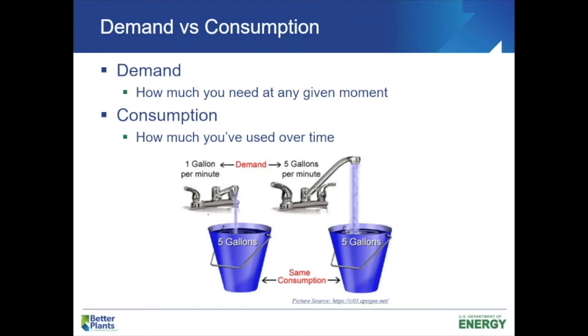So essentially it dictates how big of pipes you need, right? And so on the left-hand side, 1 gallon per minute is pretty low. So you have a low demand, whereas on the right-hand side, you have 5 gallons per minute in this illustration. And so you have a much higher demand, okay? At the end of the day, your consumption is only that 5 gallons, right?